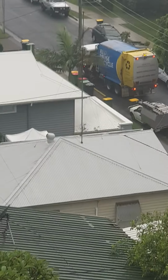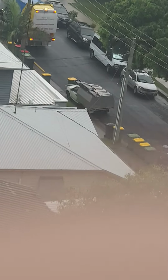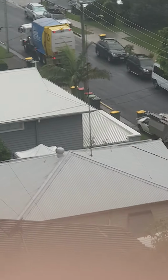Yeah, sorry, this is longer than usual. This is actually not my street here. So, yeah. You know, it's pretty lucky that I came down this week, because otherwise this recycle truck would not have been here.